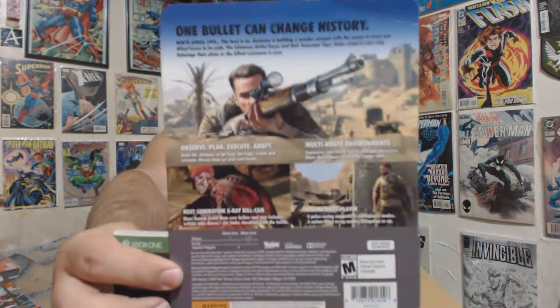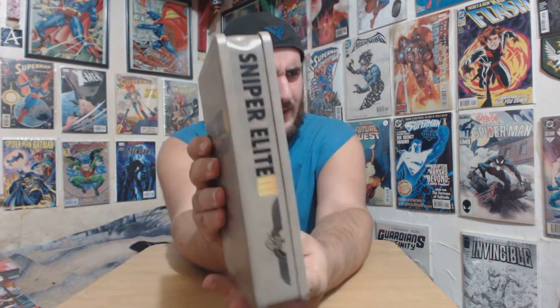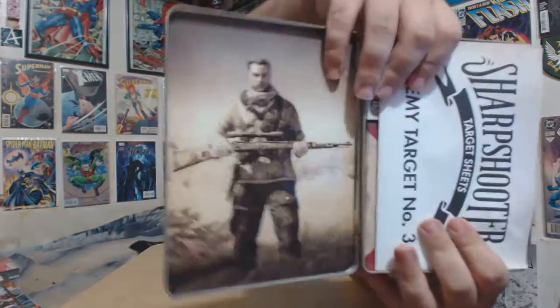Here's the back of the paper. Obviously, the tin is supposed to be like a cargo drop tin. It has Sniper Elite embossed on the front, not on the sides. It does have a little dent, but that's from the mailmen, because you gotta love how they just throw your stuff around. You pop it open after you take the tape off, which I took off the top and bottom, and then you have the stuff on the inside. I love the artwork on the inside cover.